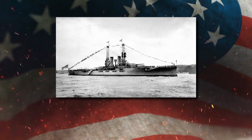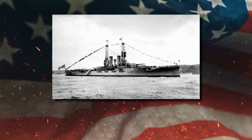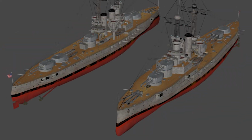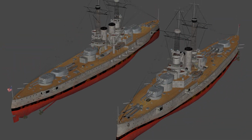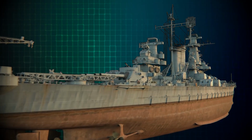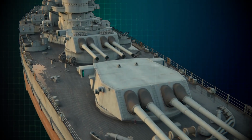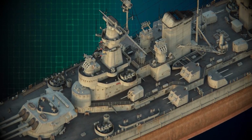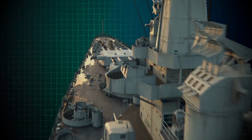The first of these ships, and one of the most iconic of them, is the Florida Class battleship. A class made of two ships, Florida and Utah, these battleships were basically the model for every other US-made dreadnought. Designed based on close observation and foreign designs, the Floridas were designed to be larger than the previous classes of battleships and more protected than their British counterparts.